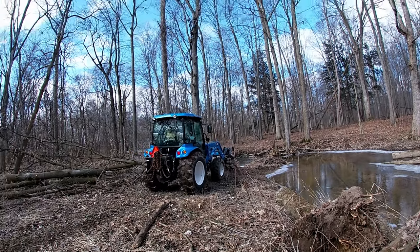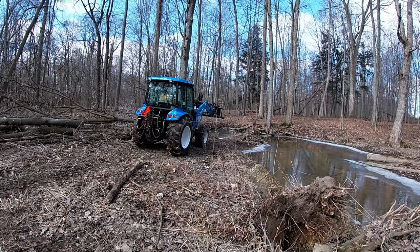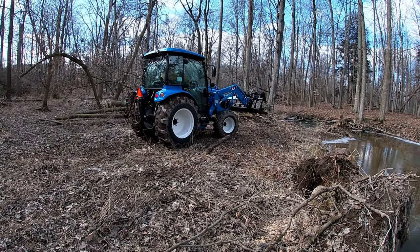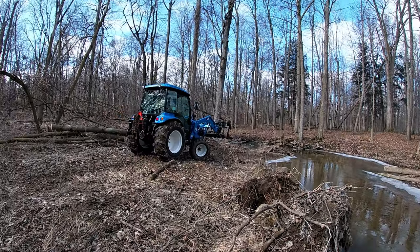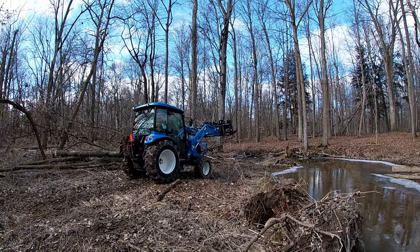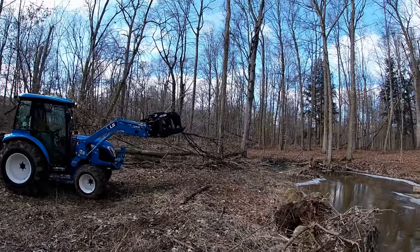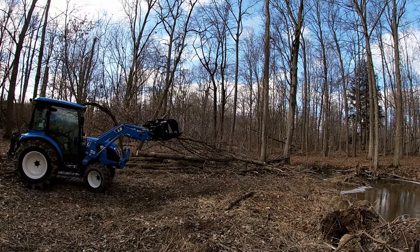You gotta be careful out in the woods here. You always gotta watch your surroundings. It's a dangerous place. It's the most beautiful place, but it's also dangerous out in the woods. Wow. Thing's a beast. I got this little GoPro protecting me. I ain't got much, you know, if stuff like that snaps back and goes flying.